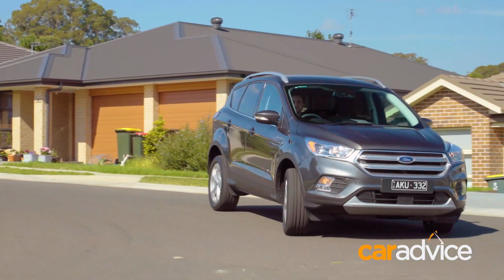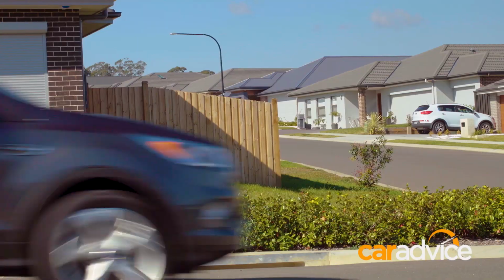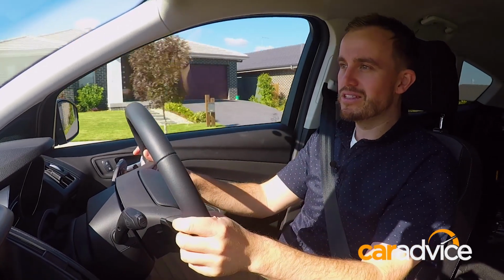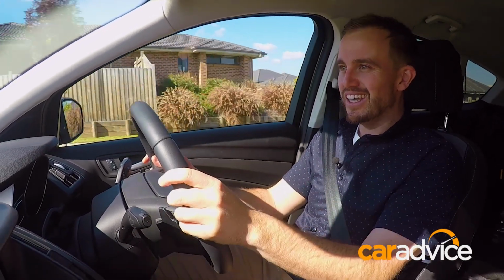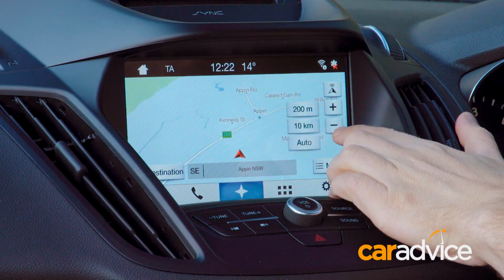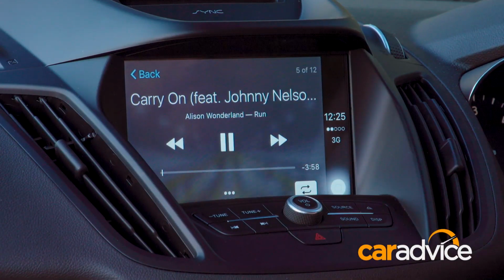Being a Ford, it's quite fun to drive. The steering is direct and accurate, and the chassis is set up so it feels a little bit firmer than most SUVs through corners. That means it'll sit flat as you're going through bends. It's quite involving to drive. The offside of that is that it can be a little bit firm over bumps. Plus, the Sync 3 media system has inbuilt sat-nav with traffic updates, digital radio, Bluetooth phone and audio streaming, and the latest smartphone connectivity.